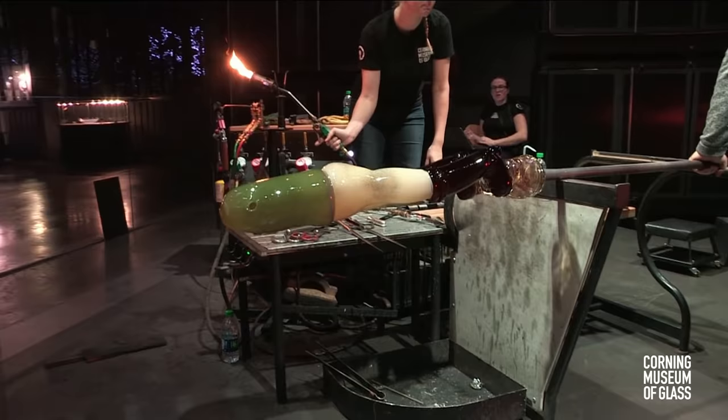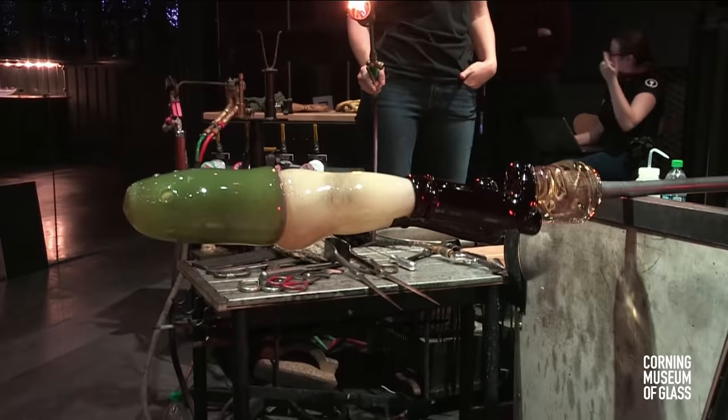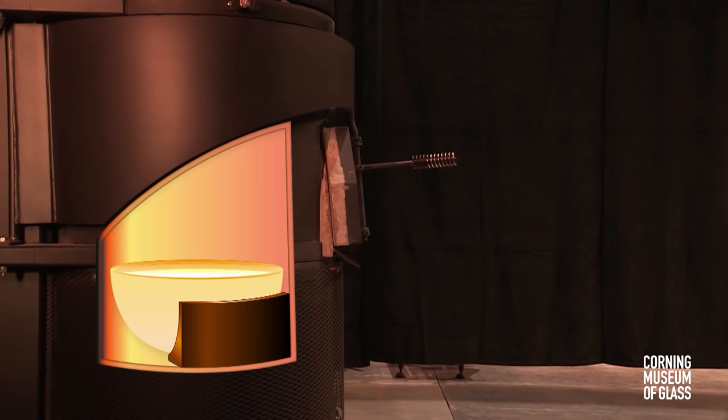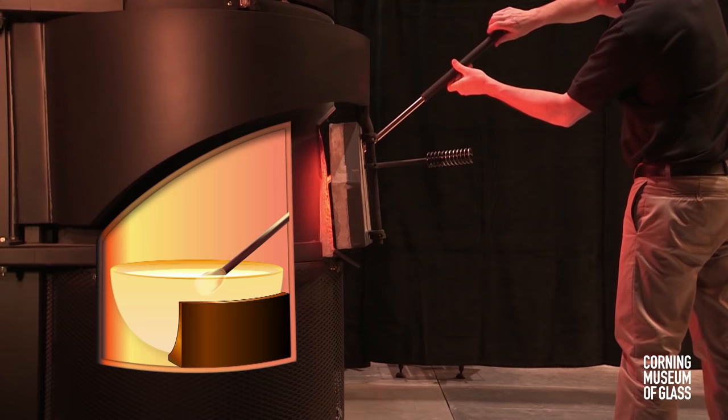So there he goes with his next gather. Julia stepping right up to take another gather for the sleeve. We've actually got a great animation that maybe we can play on our big screen TV that describes the gathering process. If you look at that screen, you can see a cross-section of the furnace. There's a great big pot inside that furnace. It's called the crucible. It's hemispheric shape.